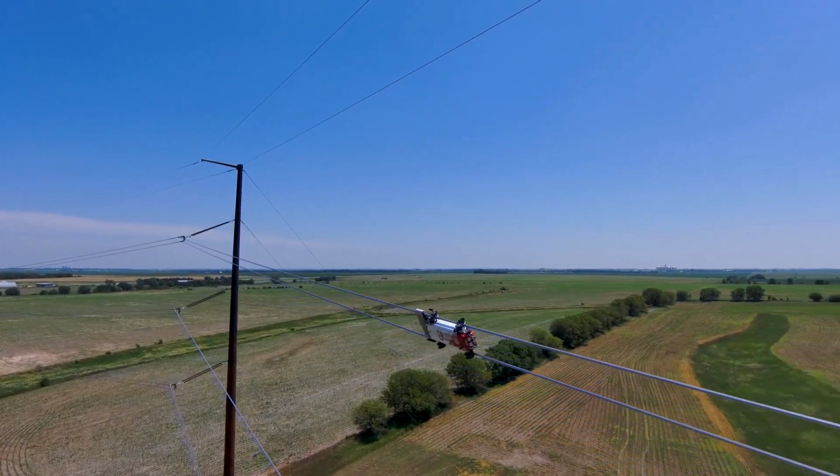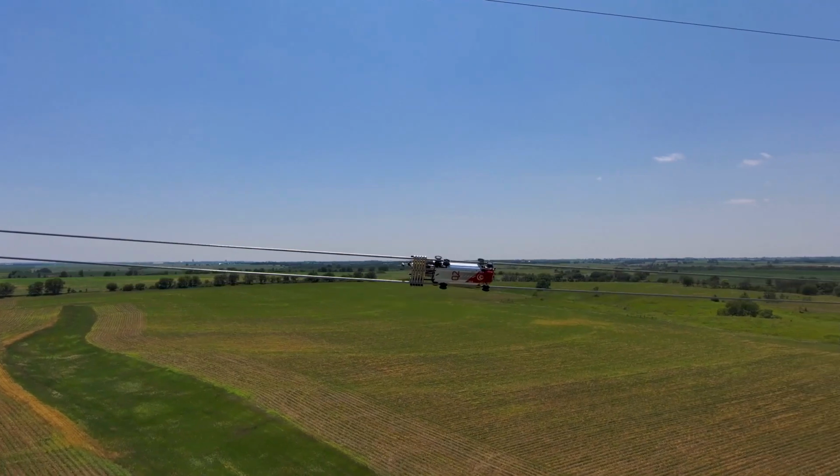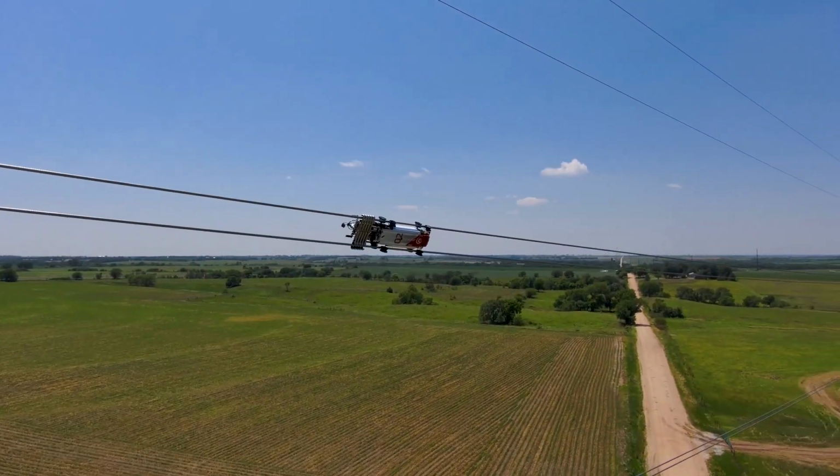This is the world's first robotic installation of twin spacers, specifically PLP twin spacers. So we're pretty stoked about it. It seems to be going really, really well. We're nearing the completion of the project, and so far things have been going great.